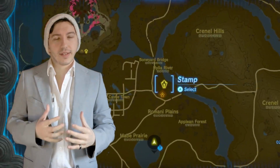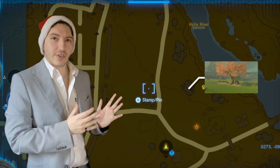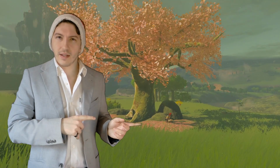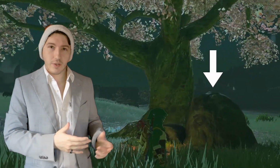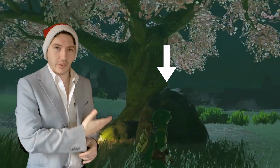Alright, so the first place that I found is just outside of the west side of Castletown. It's this nice little blossoming tree. Now this tree looks really nice. There's a small amount of shelter that comes from the leaves and the branches above. There are some rocks at the side that would help prevent the wind from just blowing straight into you.